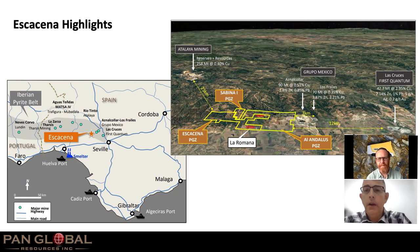So I think the future for the pyrite belt will be in areas where deposits are going to be concealed under thrust slices from older rocks, or concealed under tertiary cover where there's just no show for them on surface. And that's the case with La Romana. It was never found by the Romans, and that's great news for us.